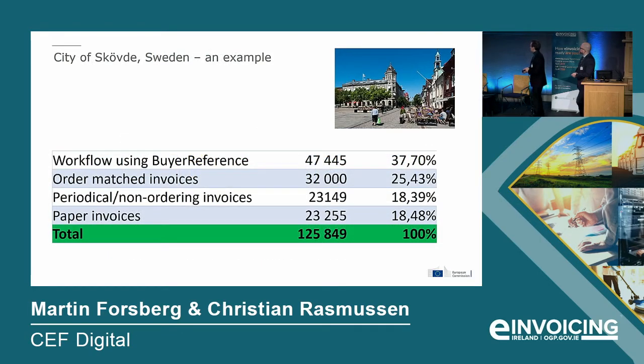Here's an example of a city, Skövde in Sweden, 50,000 citizens. They had 125,000 invoices in 2018. About 20% were still paper. But for the electronic invoices, 37% were workflow invoices, which were handled in the workflow using the buyer reference as the key. The order-matched invoices were 25% because they are purchasing all the school kitchen supplies, food and things like that, all the office supplies in an electronic ordering system. 25% taken care of by order matching. And then the periodical, like the phone subscription and utilities, that was about 20%.